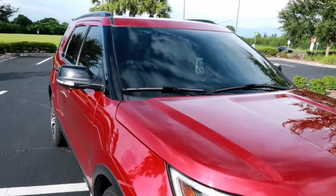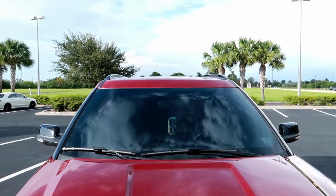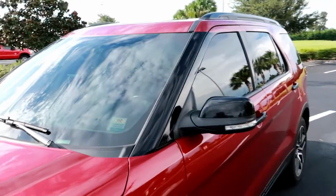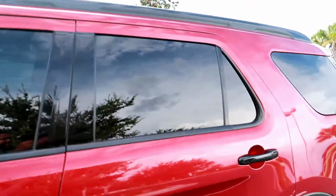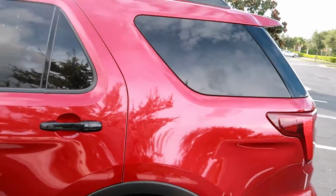And of course, if you guys always ask me about those tinted windows, well, guess what? She has her tinted windows as well. Actually, hers are a little bit darker than mine, to be honest. The front is 30% all the way down, like mine, but her sides are a little bit darker than mine. So for those of you guys that are always worried, is it too dark? I'm not going to be able to see.